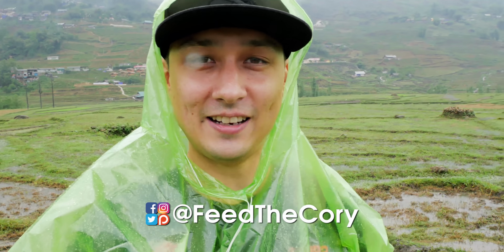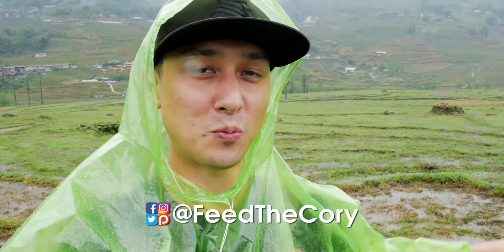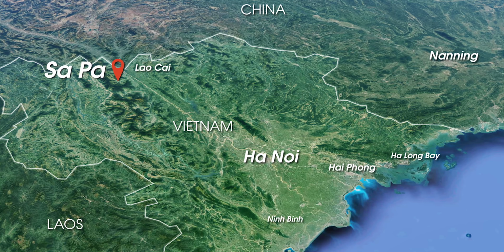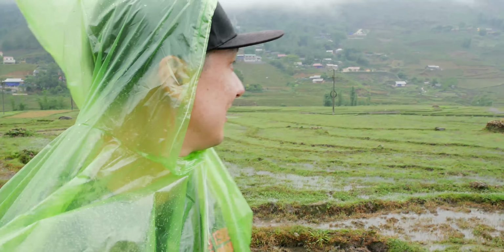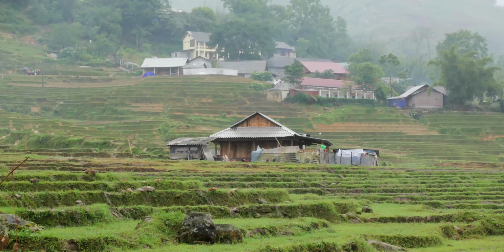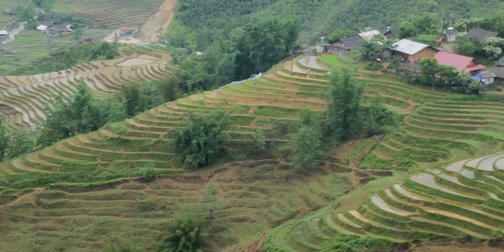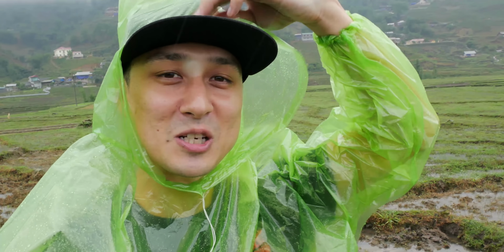I am in the rain in the middle of some rice paddies way up in the mountains in Sapa. It's raining, but this is a lot of fun. And you can see just how magnificent this terraced landscape looks. I'm trying to stay dry as much as possible.